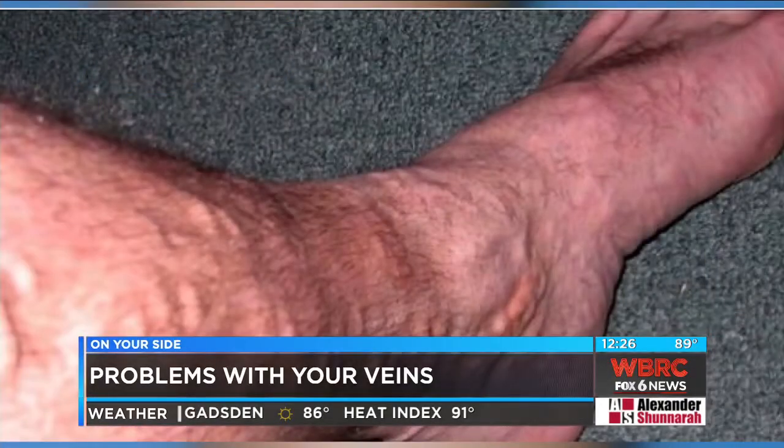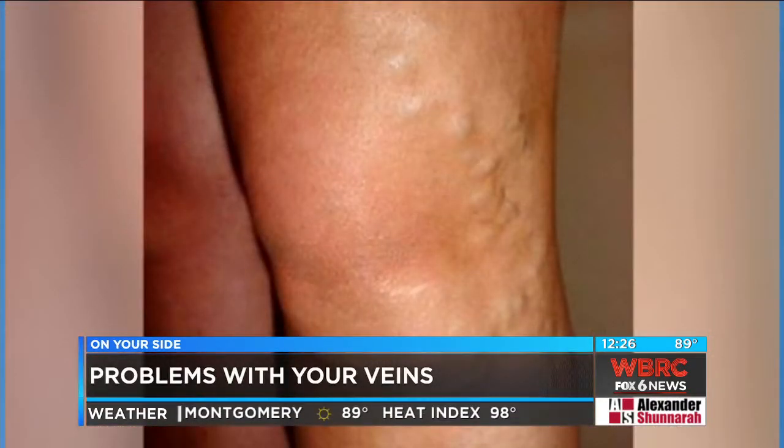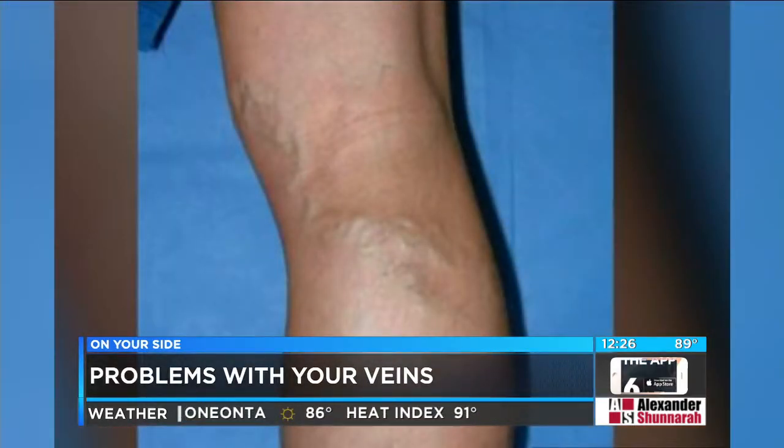Right. And now, is there anything you can do, like you mentioned, a group of people, and of course, if it's a genetic thing, anything you can do to kind of prevent them from forming? Well, a few things you can do. Number one is walking. Exercise really helps to improve the circulation, lessen the risk from varicose veins.